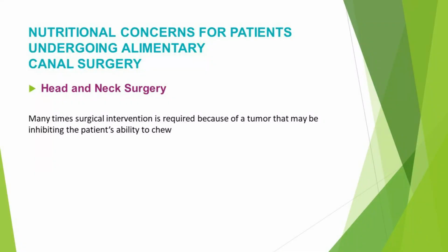Nutritional concerns for patients undergoing alimentary canal surgery. The digestive tract is a metabolically active organ involved in digestion, absorption, and metabolism of many nutrients. Various surgical interventions involving the GI tract can result in malabsorption, maldigestion, and nutritional deficiencies.